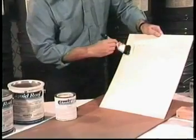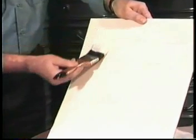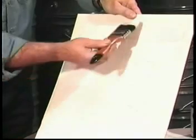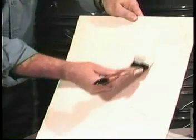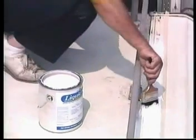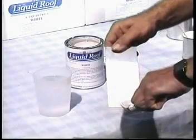When applying liquid roof to sloped, rounded, or vertical surfaces, it is important to achieve an even wet film to avoid runs and sags. Taper the application when coming to an edge on a vertical surface. Concentrate on edges and openings, as these are potential problem areas. Smooth, unbroken surfaces are not likely to leak.